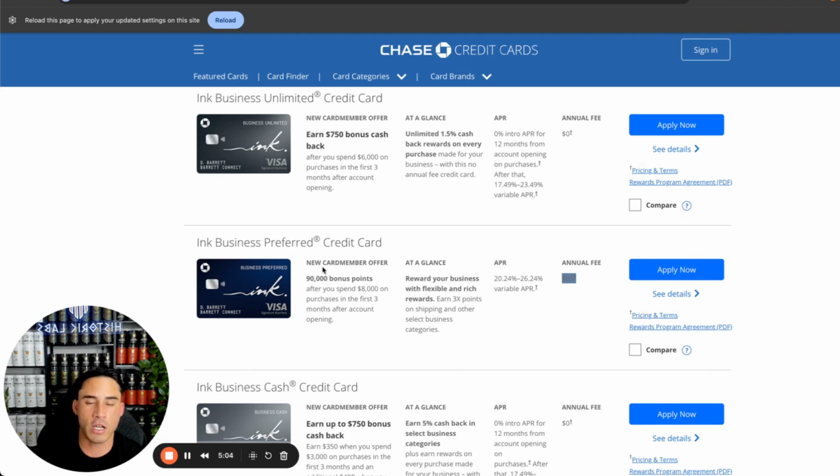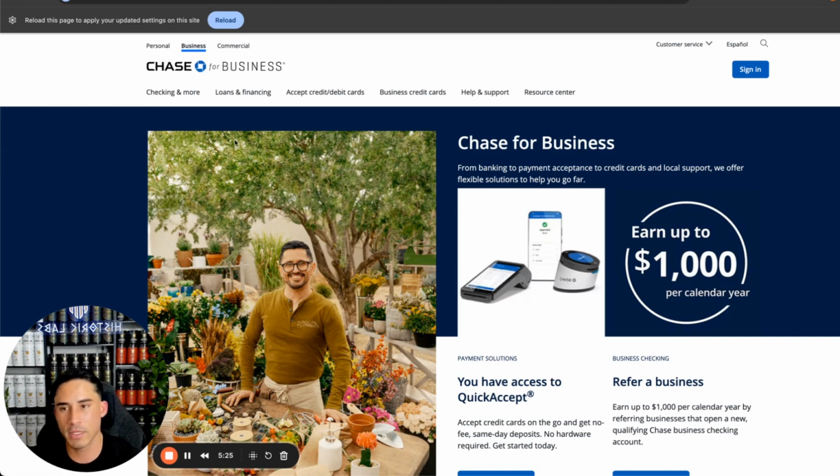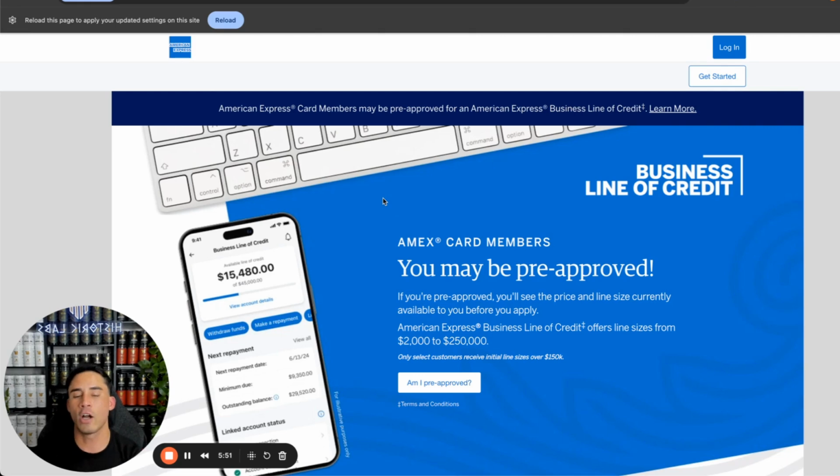There are other credit card options. Obviously, you can go with Citibank, you can go with AMEX, and other banks if you have, Bank of America, etc. So what I did is I opened up the Inc. Business Preferred Credit Card. I had the Chase business account, and savings. And then I also did a little bit of research here when it came to a business line of credit.